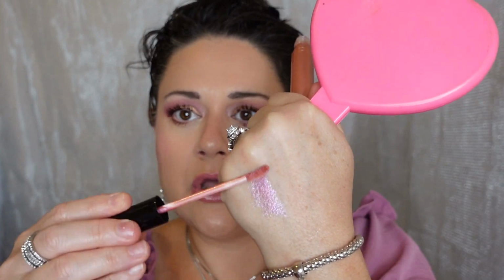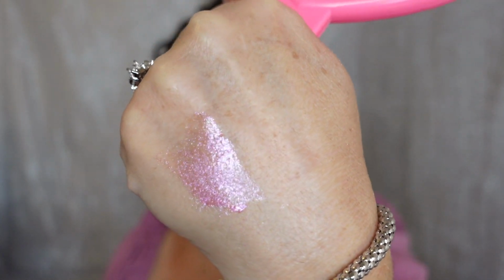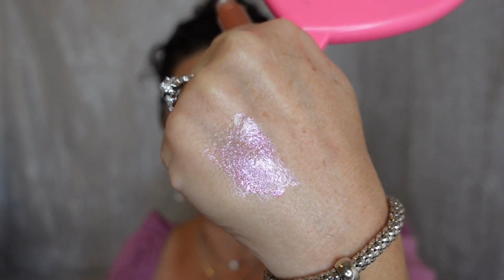Okay guys, now this lip doesn't need any more help or any more razzle dazzle, but as is my manner, I gotta be a little extra. So I'm gonna go in with the Pat McGrath Opulust lip gloss in the pigment Under Your Spell. It is just so beautiful, you guys. I don't even know if the camera can pick up all of the sparkle that's in there.